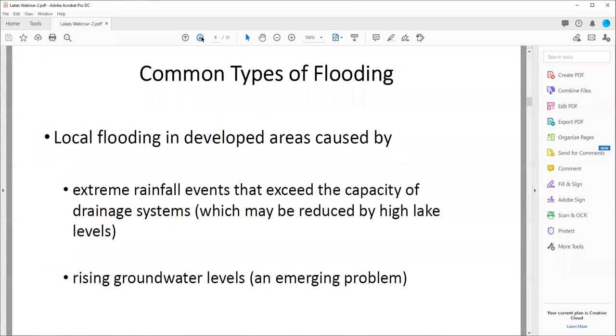Okay, so local flooding in developed areas occurs when extreme rainfalls exceed the capacity of the drainage system. And by the way, a lot of times if the water's draining into a lake, that drainage system can back up. That's a big problem in East Madison, and the city of Madison is now working on trying to deal with that. The storm drains flowing out to the Yahara River below Lake Mendota are being impeded, as the water's rising in the Yahara and backing up those storm sewers. So that's an issue. And then there's the rising groundwater, which is an emerging problem. Okay, next slide.